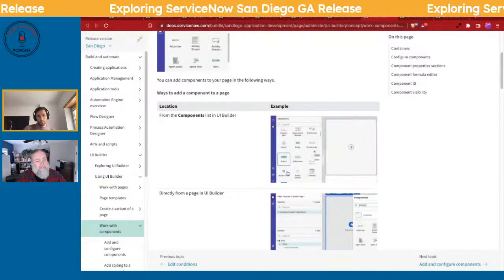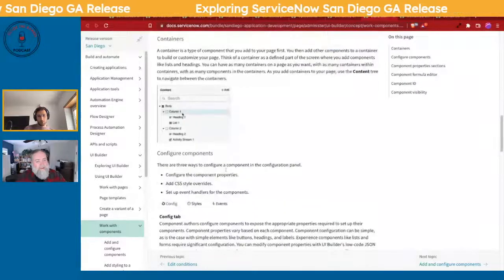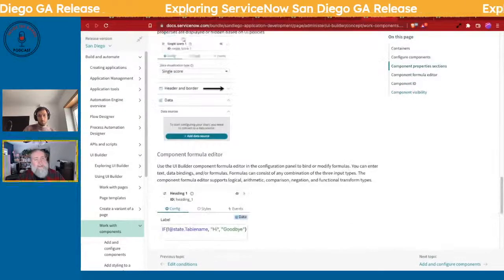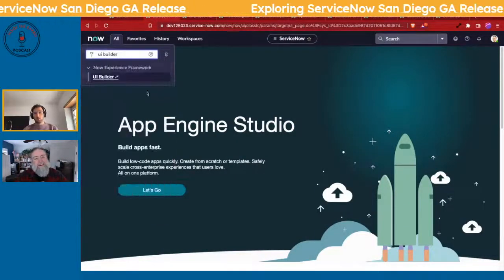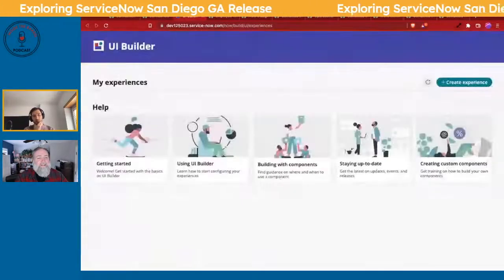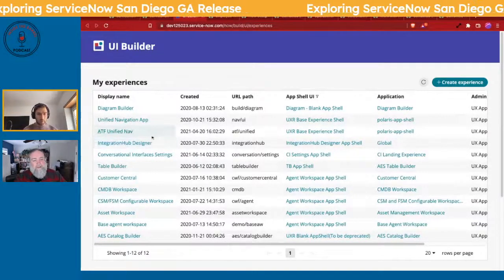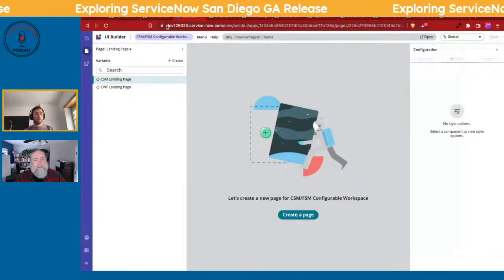And I think if we scroll down, there should be some notion of the JSON editor, but maybe they don't have a screenshot of it, so maybe we have to jump into the tool. Let's figure it out. If we just open up UI Builder and go into any one of those default ones, just give it a second. Maybe the CSM, FSM, or let's do the CMDB workspace one. Sorry.